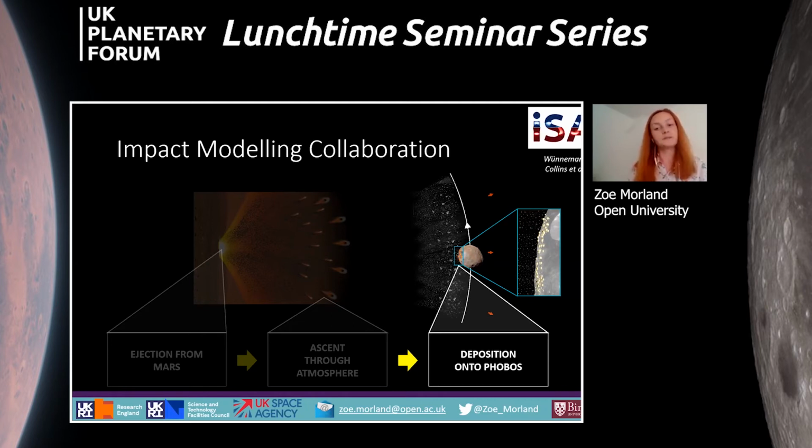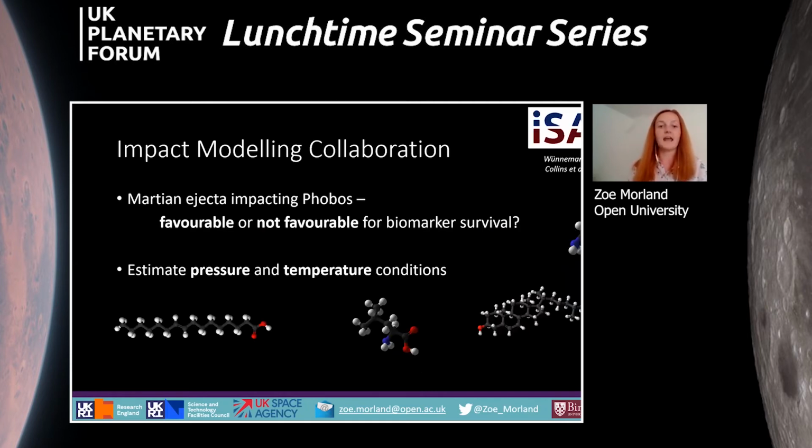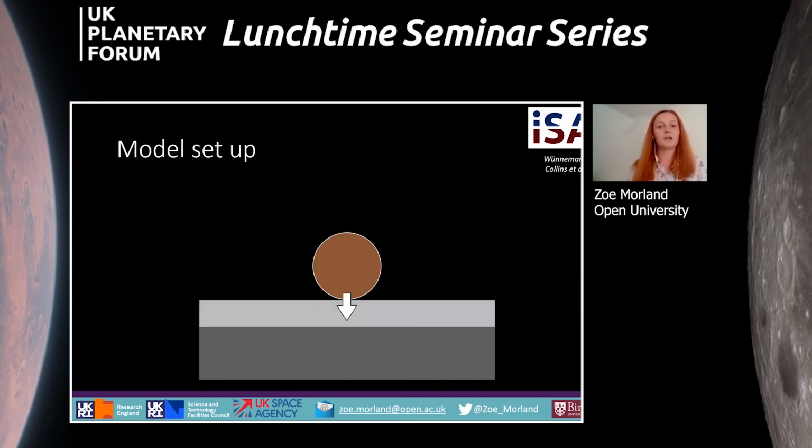Biomarkers themselves cannot be simulated in iSALE. Therefore, the study aimed to investigate whether the conditions within Martian ejecta are favourable or not favourable for biomarker survival. This involved estimating the pressure and temperature conditions within Martian-like ejecta particles impacting a Phobos-like surface. Furthermore, this modelling addresses the shortcomings of past models mentioned earlier, such as that Martian ejecta has been simulated as point-like, strengthless, and sometimes massless particles with a defined dispersion rate. Instead, this model looks at an individual particle impacting a surface.